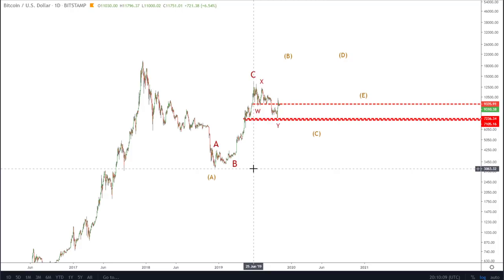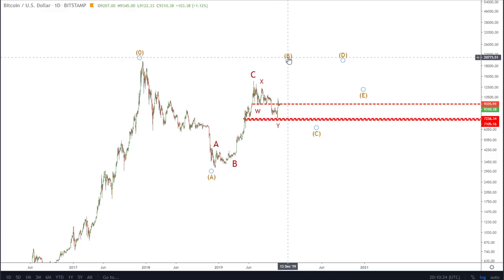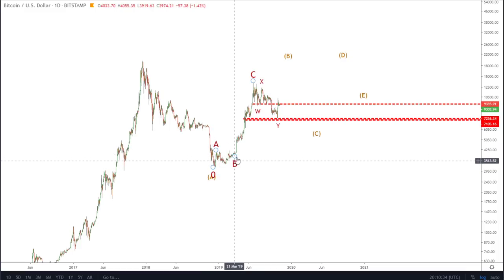large ascending triangle. So the way I'm looking at it is this three wave move down here was our A wave. I'm looking at the current price action that we're within being part of a B wave, which has not finished. So the B wave of the triangle, the ascending triangle, will finish up here. And so far, we're kind of halfway into that triangle. That's the way I'm looking at it. So I've actually got this as a three-wave count up to here. That's an A, B, C.